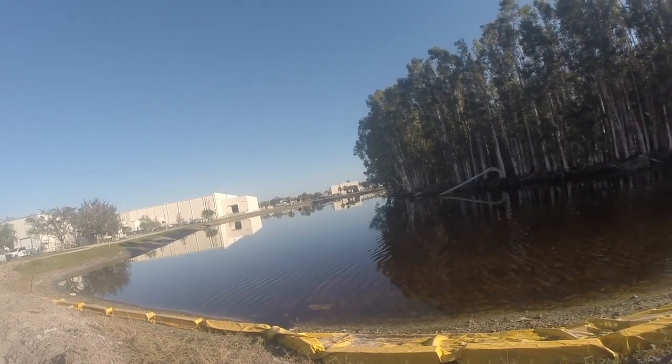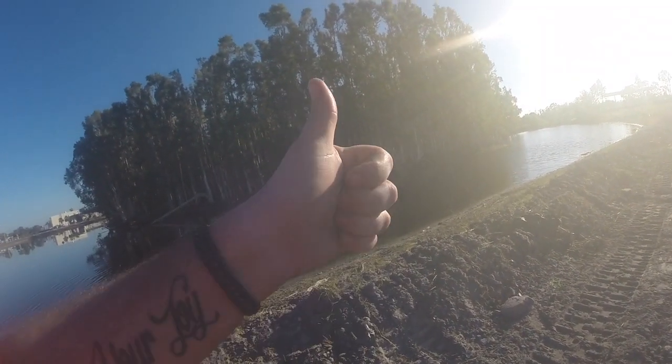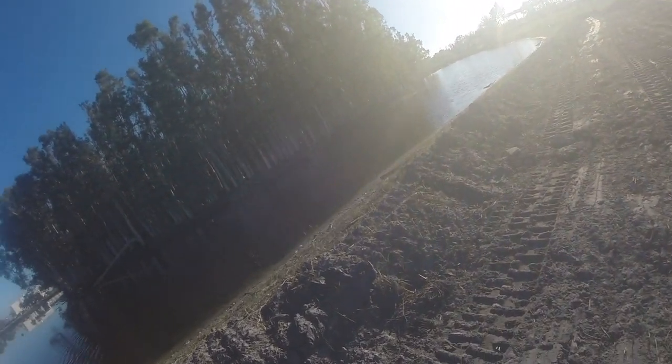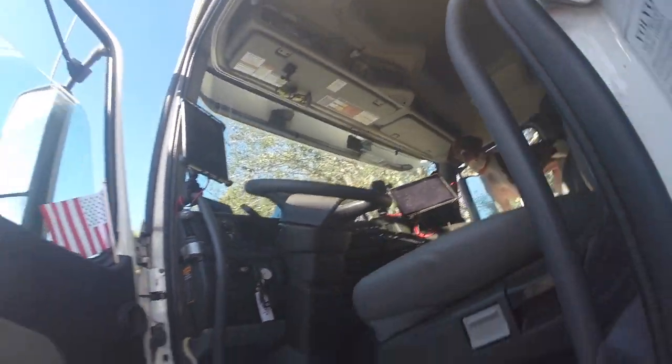But we are just gonna wake up and get our potties going. We got a few minutes while this thing unloads, and then we get our load going home. There we are, parked right there. We're just gonna walk the bank real quick and see what we see. We'll be right back, little dog.